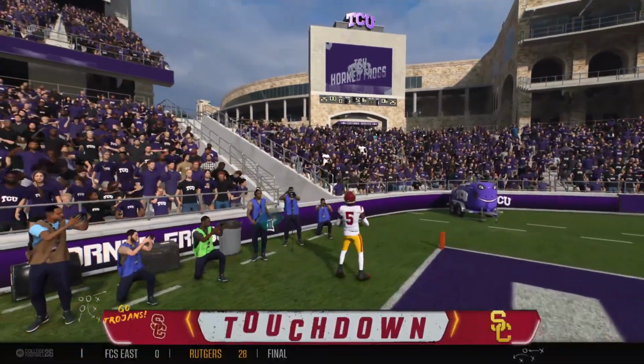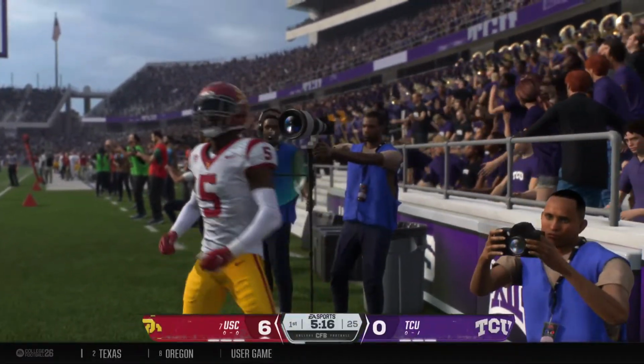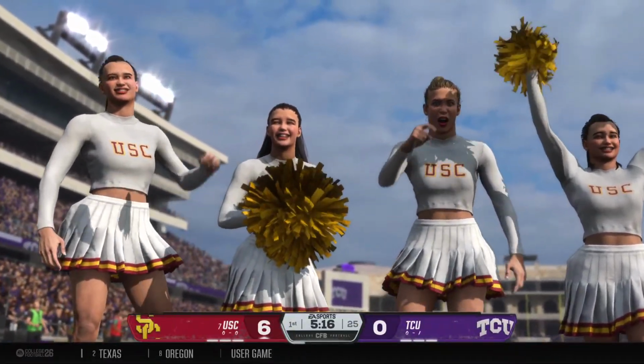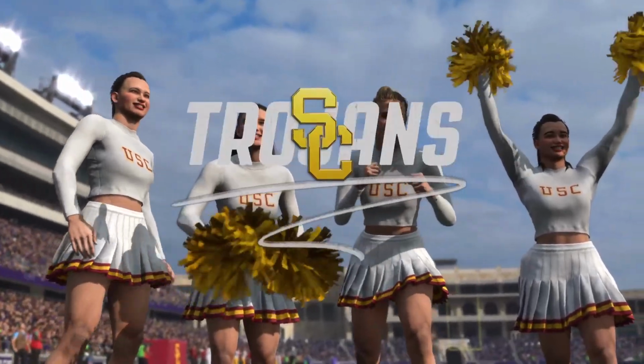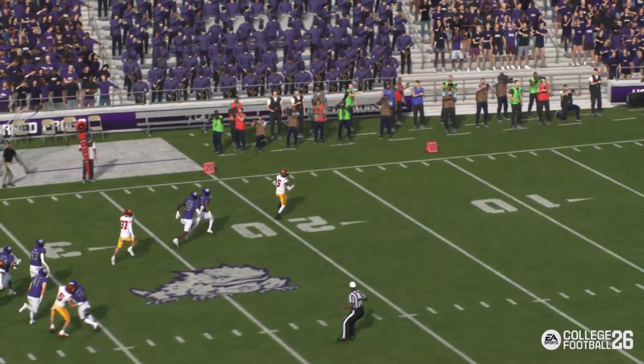Touchdown, Trojans! Special teams coming through, the 3rd aspect of the game, delivering big time. The whole thought process is just get the ball back, and what will we do on offense? And the special teams takes care of that.